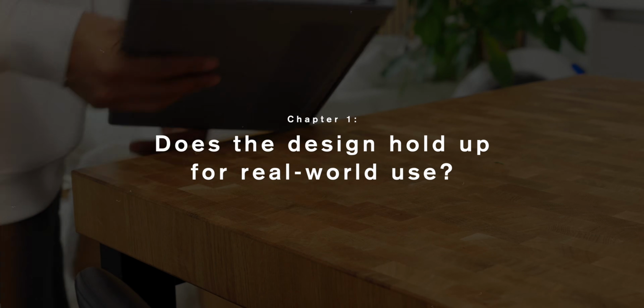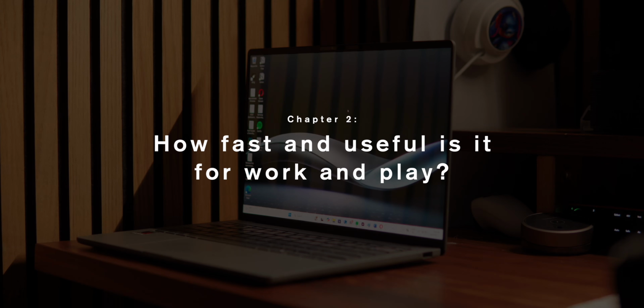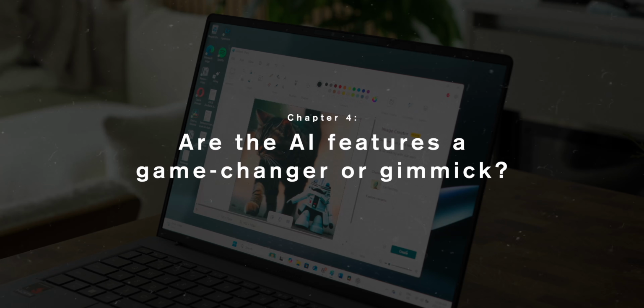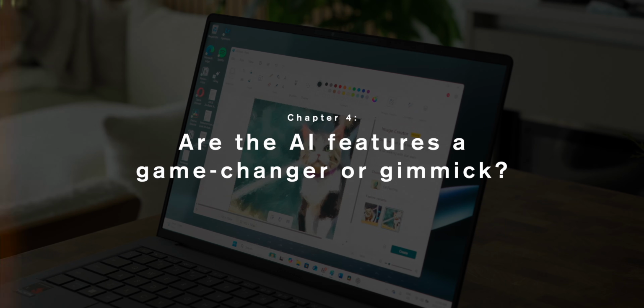Does the design hold up for real-world use? How fast and useful is it for work and play? Can you trust the battery life? And are the AI features a game changer or gimmick? By the end of this video, you'll have a deep understanding on who this laptop is for and who might feel held back by it.